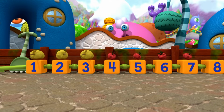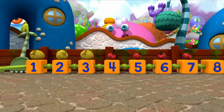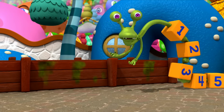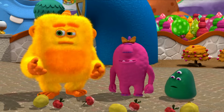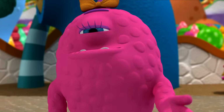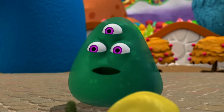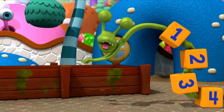That means the sum of 3 plus 4 is 7. 7 vegetables, just what the instructions said we needed. Yay! What happened? You fell asleep. But we used you as a number line to add the group of squashes and the group of radishes together. And you know what we found out? Together, they make 7 vegetables, just like the instructions said we needed. Let's put them in my compost bed.